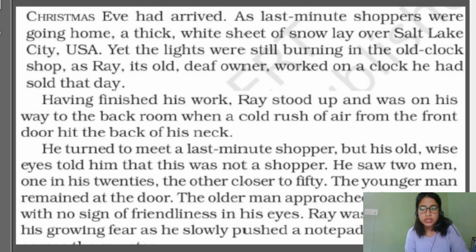Christmas Eve had arrived, and last minute shoppers were going home. A thick white sheet of snow lay over Salt Lake City, USA. Yet the lights were still burning in the old clock shop, as Ray, its old deaf owner, worked on a clock he had sold that day. Having finished his work, Ray stood up and was on his way to the back room, when a cold rush of air from the front door hit the back of his neck.